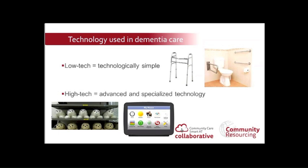So let's get started. Well, technology basically means the creation or use of technical means for practical purposes. In this way, we can understand technology to be both low-tech and high-tech. Low-tech interventions include things you probably already use, such as handrails, walking aids, and shower chairs. This webinar doesn't focus on these types of technologies, but on the high-tech interventions that may be less well known.